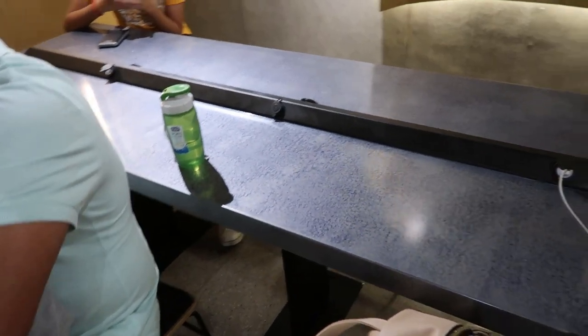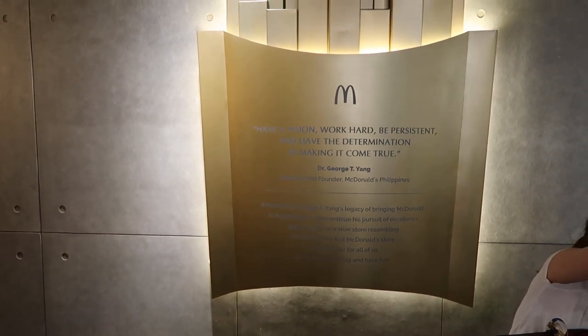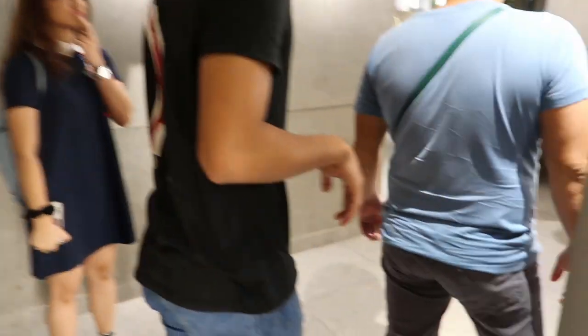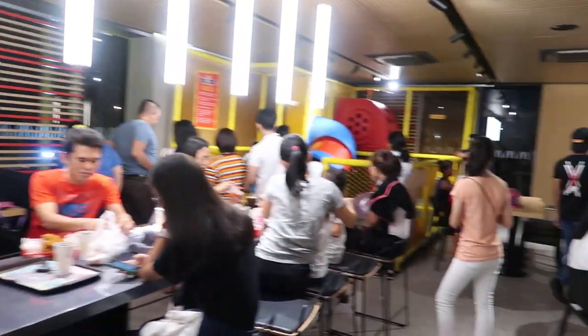The place is a bit different from the other stores. It has a charging station and a share a seat with a friend table setup. On the second level, you will find the function room or an events area where you can hold parties or other events. In the same floor, you will find a play area for the kids.